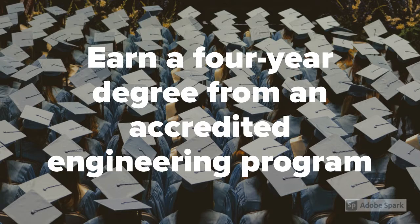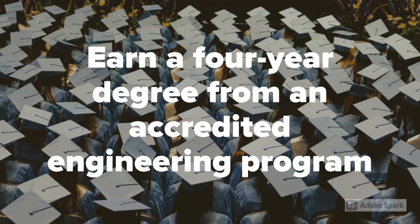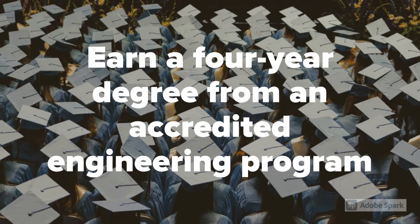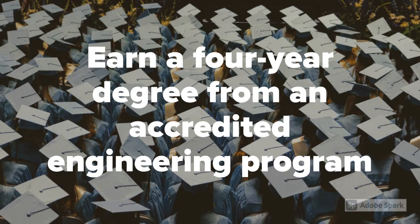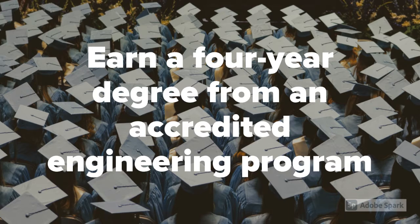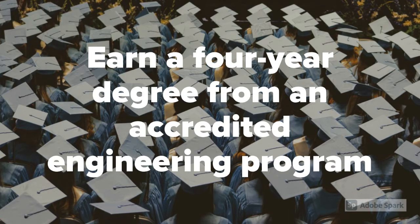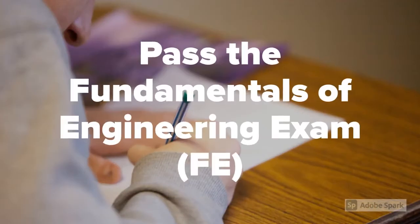You must first earn a 4-year degree from an accredited engineering program. It's important when you're looking at different programs to see if they're ABET accredited. If they're not, you might have to fill out special paperwork or jump through some hoops in order to become a PE. So check out the programs and see if they have that ABET accreditation.